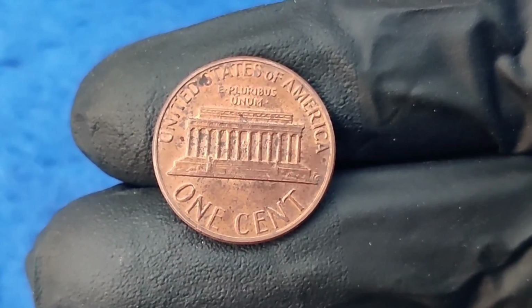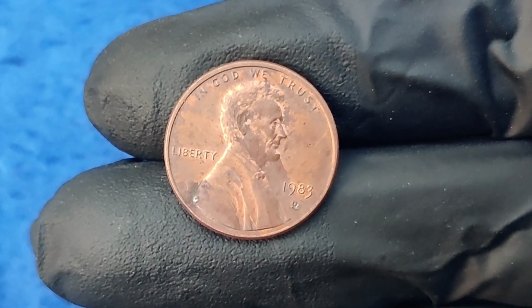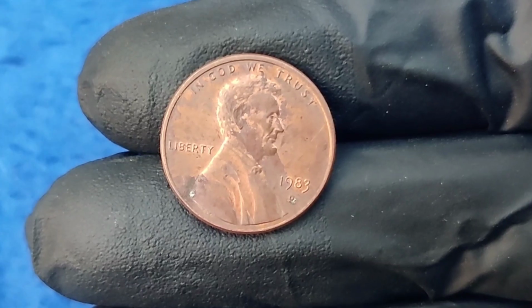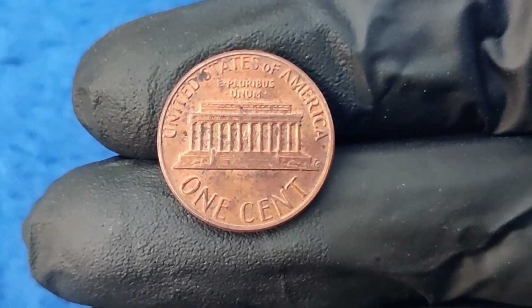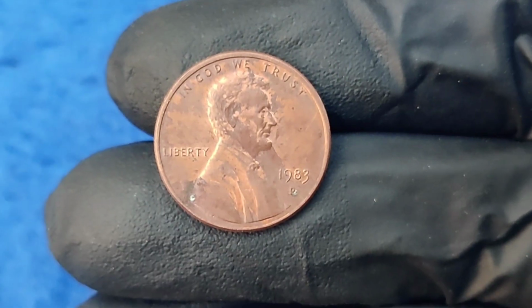This coin has survived in fine condition, meaning its details are still strong and clear, its history preserved for collectors to admire. Combined with its unique surface appearance, this makes it not just a survivor, but a standout among the millions minted in 1983.